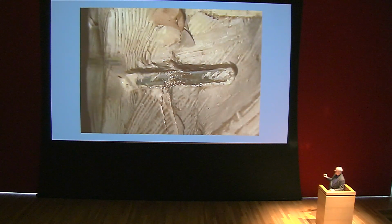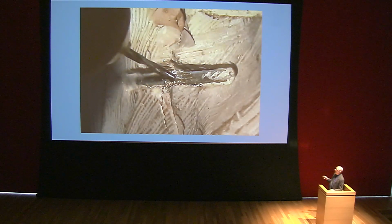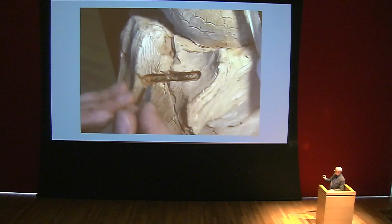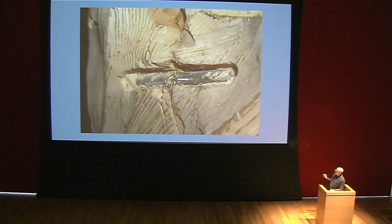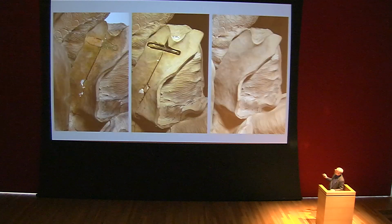Some of the staples were a little difficult to get out, so I had to essentially cut them in half by drilling successively larger holes with larger drill bits until the staple broke in half, and I could take each half out. And sometimes that would require picking away at the tinted plaster that was used to hold it in place. There were several of those like that that had to be drilled out.